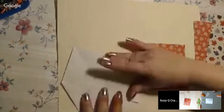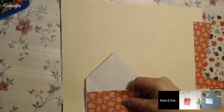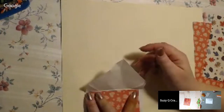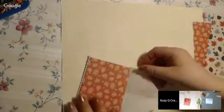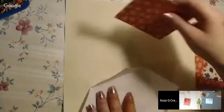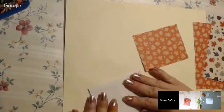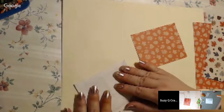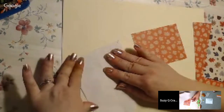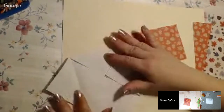Now that's your top part at the bottom, right? No, Suzy, start with the top again, because since you refolded the sides, you have to refold that top again. Just the sides. Okay, your envelope should be all open but the sides. No, the top part. The top part open.